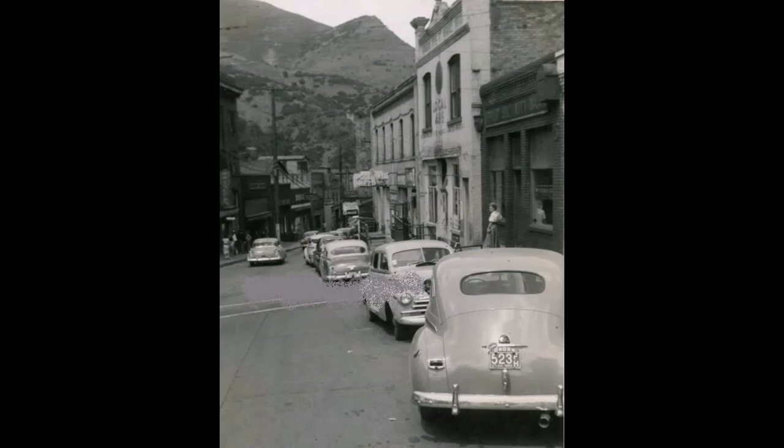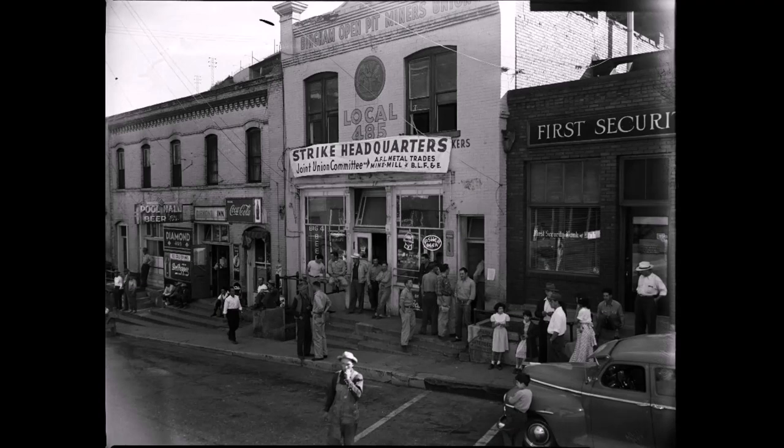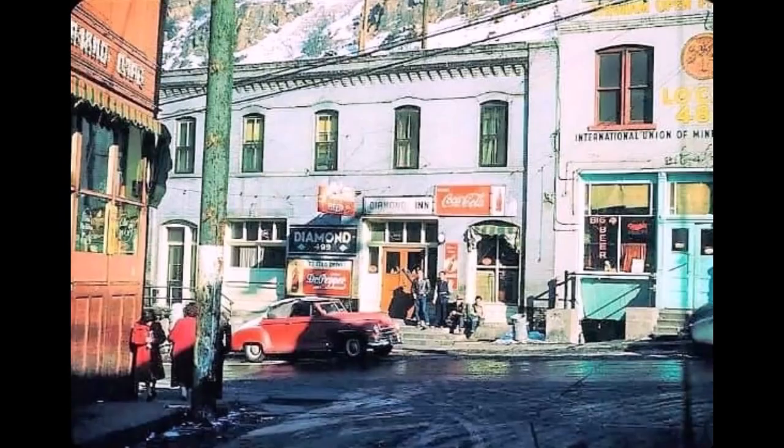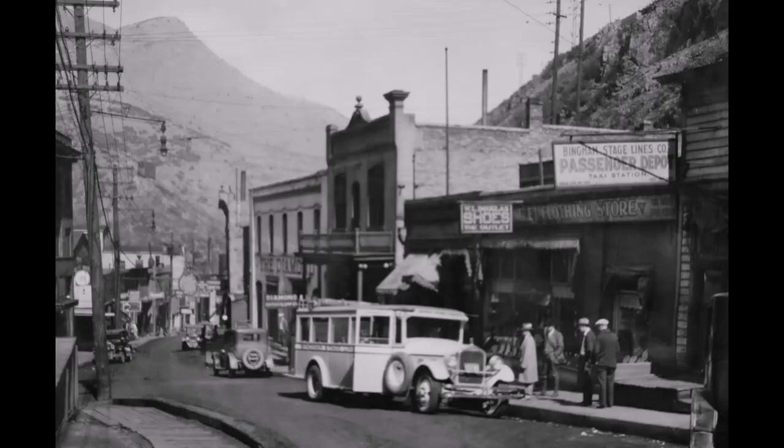Then up next would be the Union Hall. Here's some pictures of the Union Hall. They're all standing around right here. And this is 1951. And this is a great picture of it, looking down the street to the Union Hall. Here's another colored picture of it, a little closer. Then moving up the street some more is the Bingham stage line.